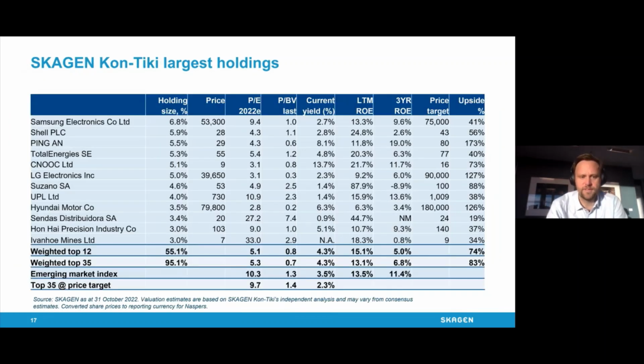To go into the portfolio itself, here are the top 12 holdings as of the end of October, and we have a number of the companies we highlighted on the previous slide in our top 12. You see Samsung Electronics has been a long-term holding of the fund. We have recently been adding to that position on weakness. You can also see that we have a significant exposure to well-run and shareholder-friendly energy companies such as Shell, Total, and CNOOC. And we have also added names over the last couple of years in Hon Hai and Ivanhoe Mines, which have added another dimension to the portfolio.